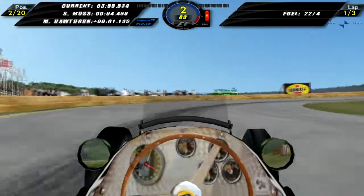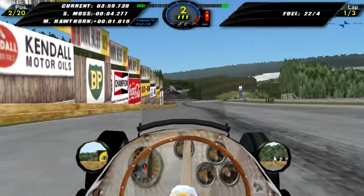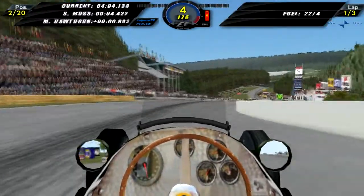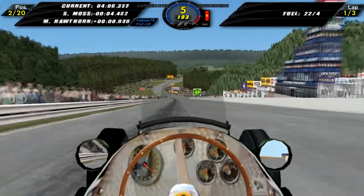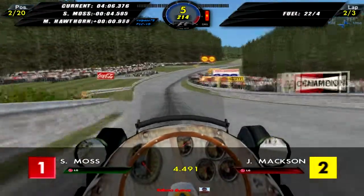As we brake hard for this corner, this is the only major braking zone in the entire course. As we go downhill, Mike Hawthorn has caught right up to us. He's right behind us now. Say goodbye to that buffer, but we've got to keep him behind us.